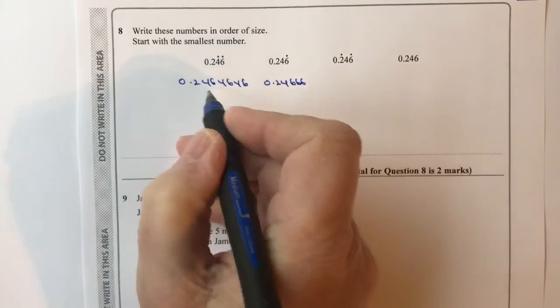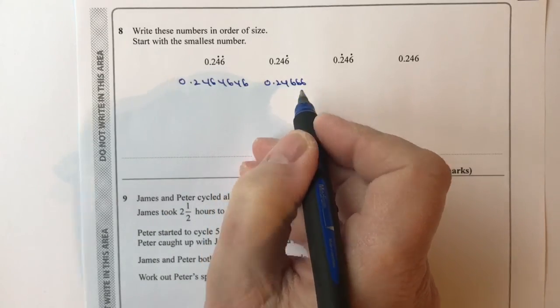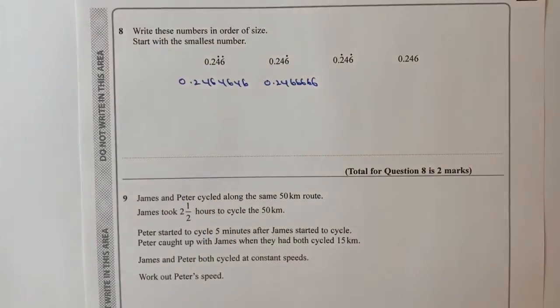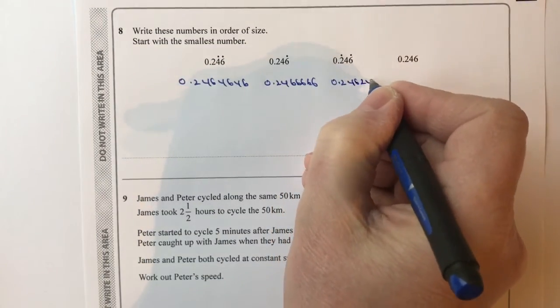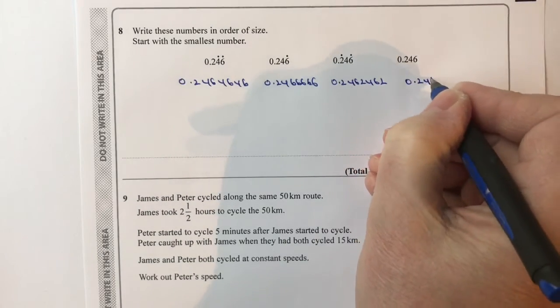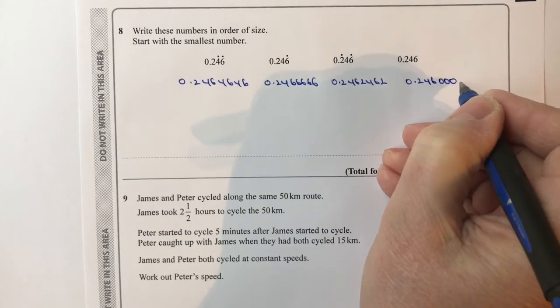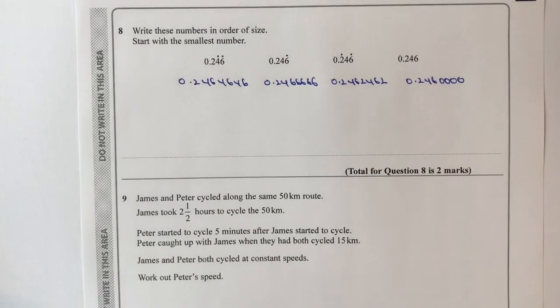And then the next one, I've got 0.24666, so I've got 7 decimal places. Okay, and then I've got 0.246246, and then 0.246000. So we've all got the same number of decimal places.